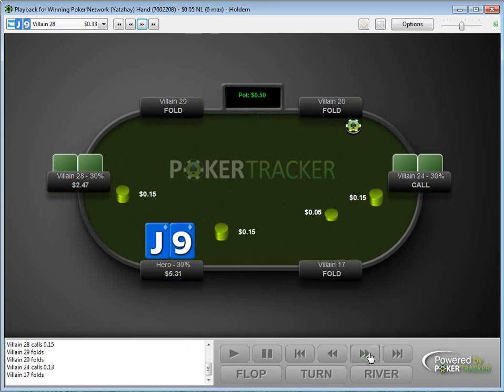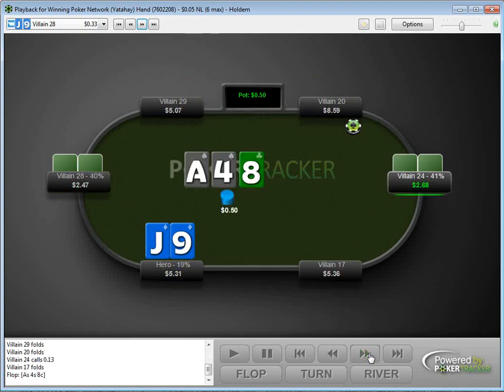All right. So here we are three ways. I have Jack 9 suited on this board, which is not really too great. So we just all check around here. Now I have an open-ended straight draw. I do decide to check it.